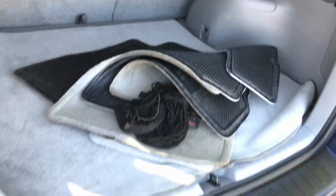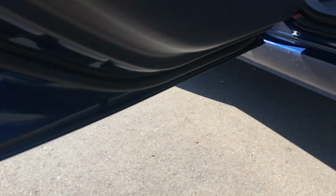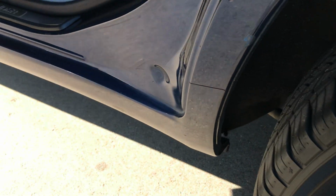Super nice car. Impressive. Somebody really took care of this one. See the door bottoms along here, rust free. Even in these areas here where you get a little bit of bubbling on most Minnesota vehicles, this one of course is clean.